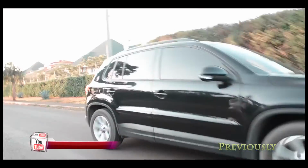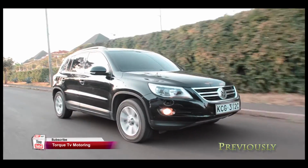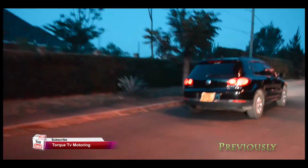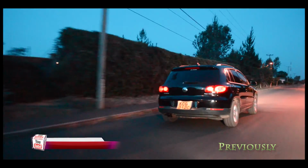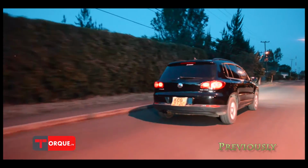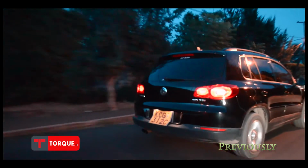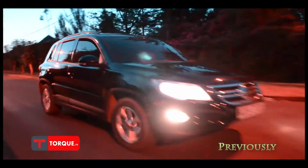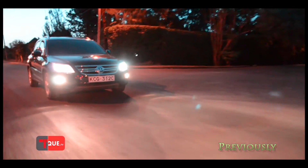The performance tests show that the Tiguan's acceleration to 100 km per hour takes 8.4 seconds for the average package. The estimated fuel economy according to the EPA is 7.6 kilometers per liter in the city and 10.2 on the highway.